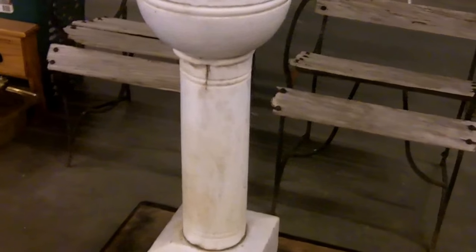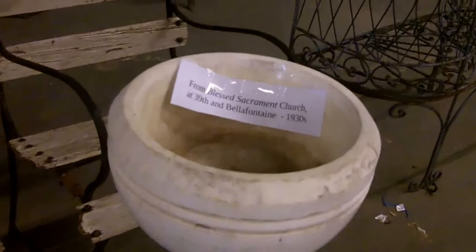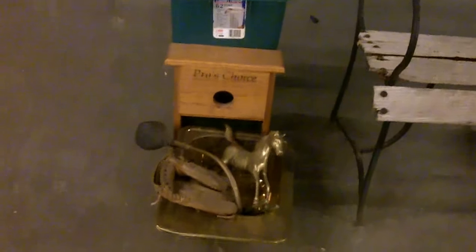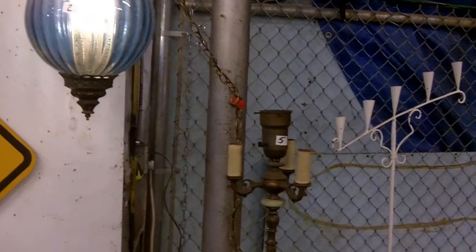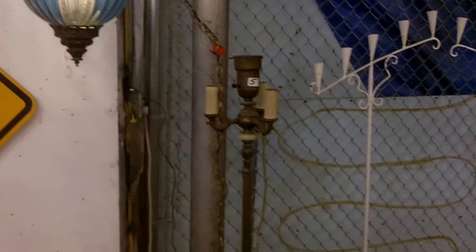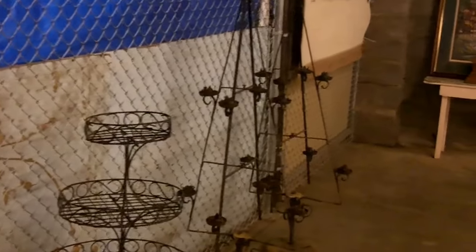This is cool, a little holy water cistern, I guess you call it, from Blessed Sacrament. Was at 39th and Bellefontaine. Some brass pieces and whatnot. Some rolls of this. Remember when this wallpaper was super expensive, hundreds of dollars a roll way back when? The kind of Asian textile woven stuff. Imagine we'll sell this stuff next, into funky blue hanging light. Neat little wedding kind of candelabra. More cast iron. Outdoor type.